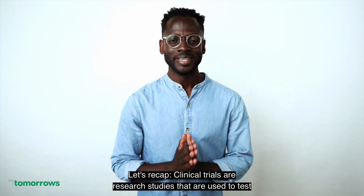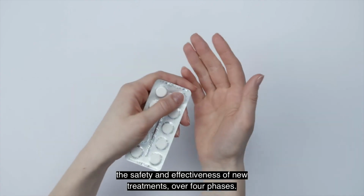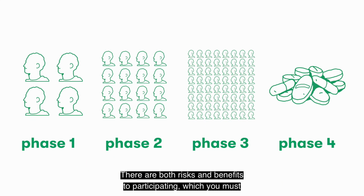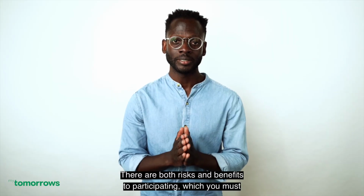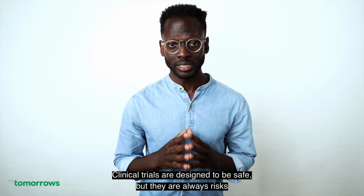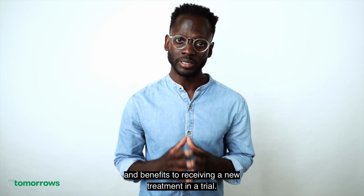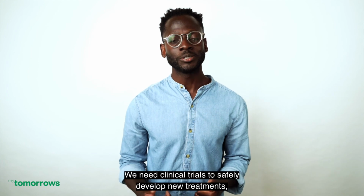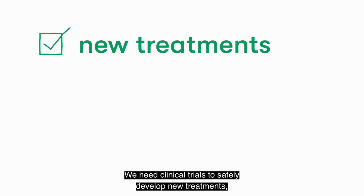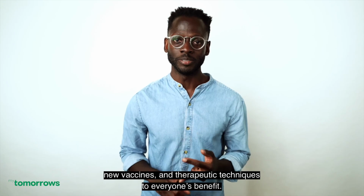Let's recap. Clinical trials are research studies that are used to test the safety and effectiveness of new treatments over 4 phases. There are both risks and benefits to participating, which you must discuss with your physician. Clinical trials are designed to be safe, but there are always risks and benefits to receiving a new treatment in a trial. We need clinical trials to safely develop new treatments, new vaccines, and therapeutic techniques to everyone's benefit.